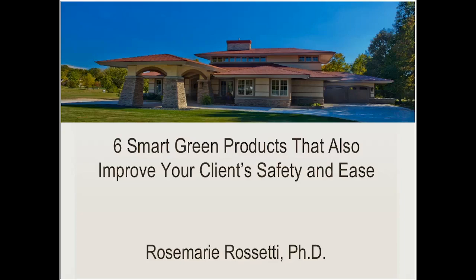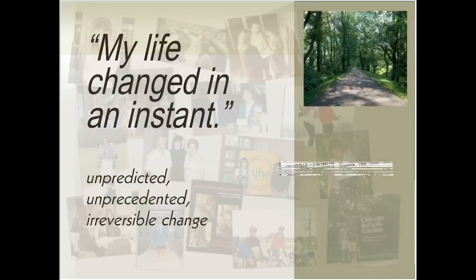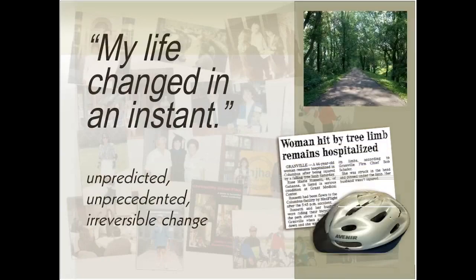So as you're working with your clients who are remodeling or building, or as you're evaluating homes, you can start looking for these products to get the benefits of both. The cost is not a factor when you're looking at these products. Find products that will fulfill both needs. I wanted to give a little bit of background since many of you don't know me.